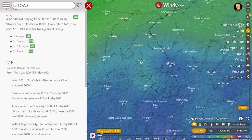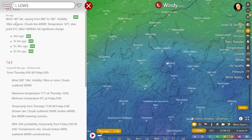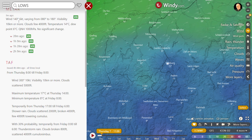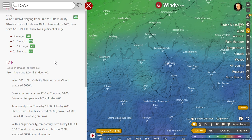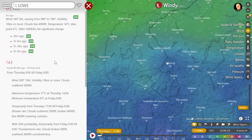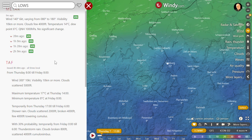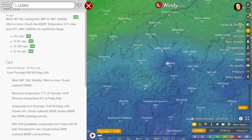The terminal aerodrome report, and this is quite a bit different from this. This is showing the wind from 140 degrees, and this is showing wind at 300 degrees. So now I am not sure which runway we are actually going to get, but according to Active Sky, the runway in use is 15. And when I checked with the live flights going in and out of Salzburg this morning, they were all using runway 15. So I'm expecting runway 15.